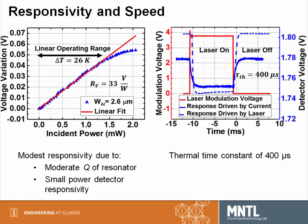This is well below the ultimate responsivity we think we can achieve. That is largely due to the fact that the commercial power detector we use in this proof of concept has a very low responsivity itself, which diminishes the responsivity of the detector.